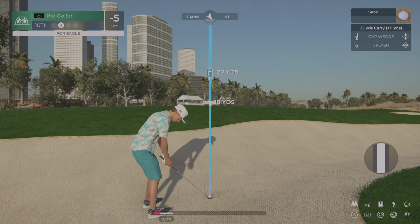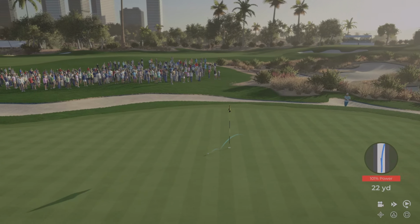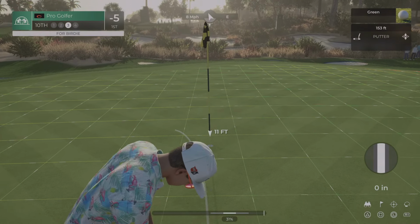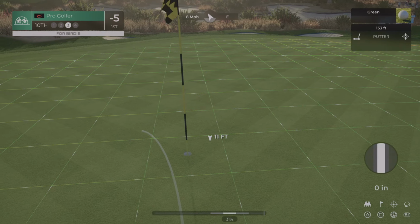They're in the bunker. Got a chance to get up and down. Okay, step one complete, out of the bunker. Now let's go make a putt. Lining up the birdie putt here. Good stuff today, especially the short game has been really sharp today.